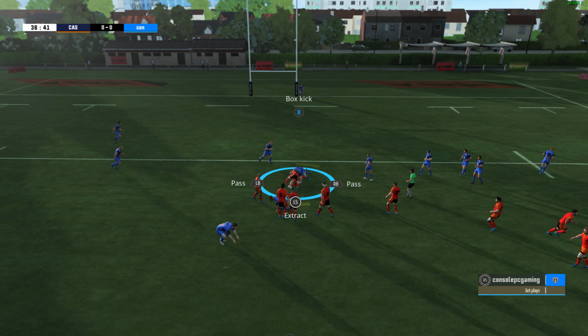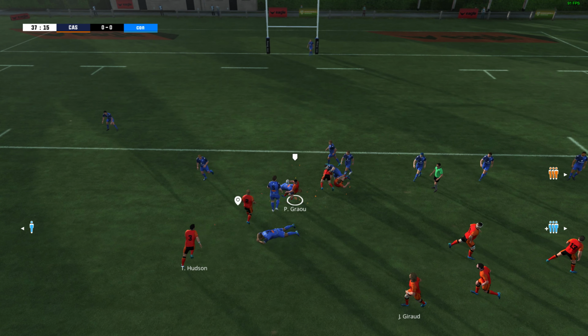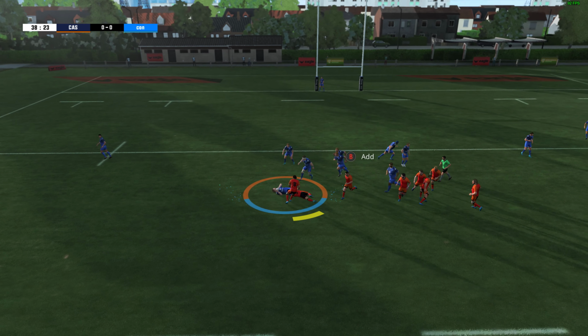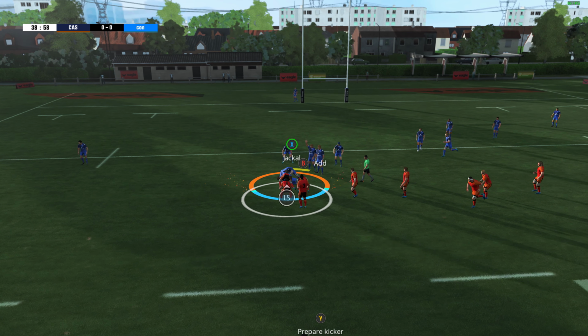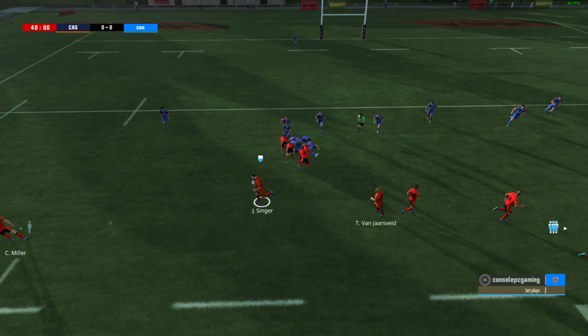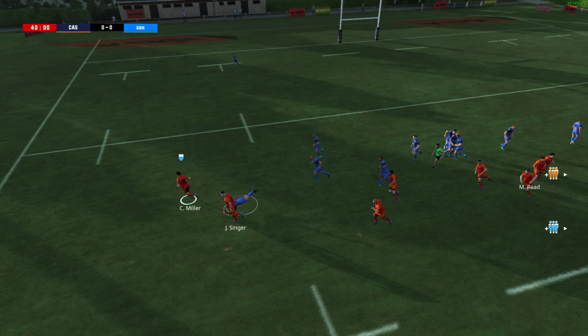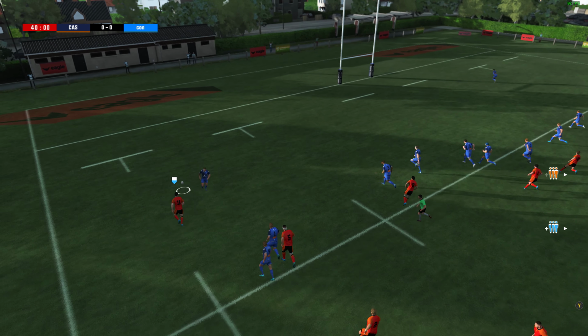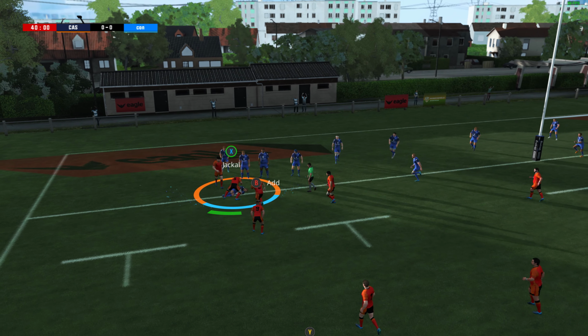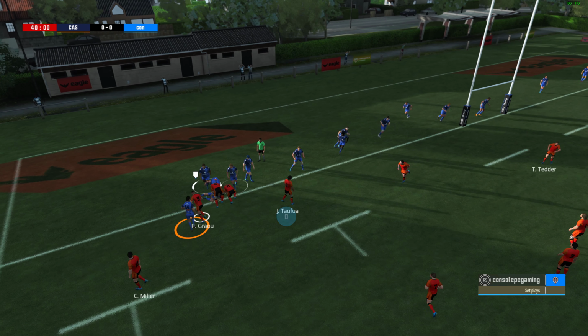They pile into the ruck. The scrum half pulls the ball out. He offloads the ball out of the tackle. A ruck's formed. What a turnover. We've reached the end of the first half. There are huge opportunities on the wings. They're going to work hard for the ball. Oh, they've lost the ball there.